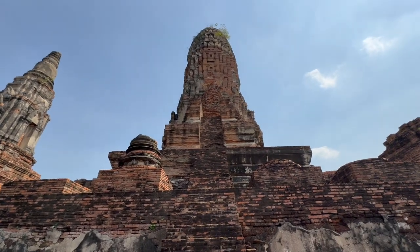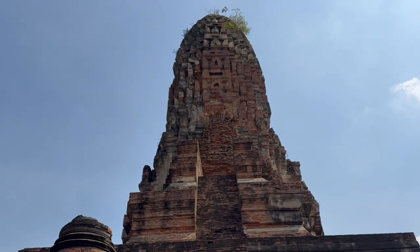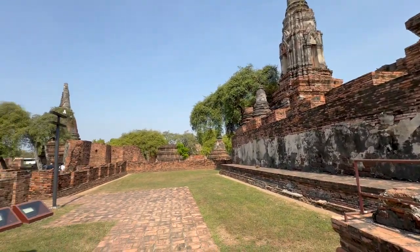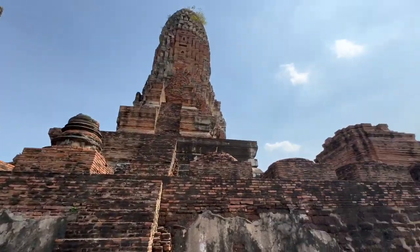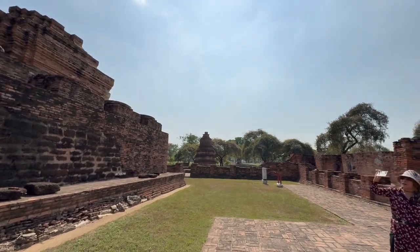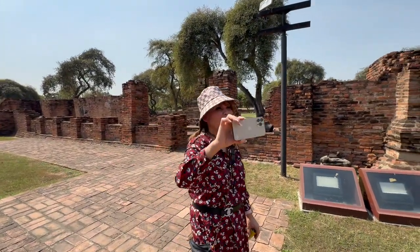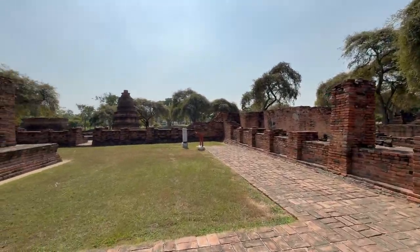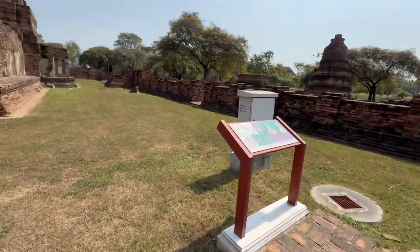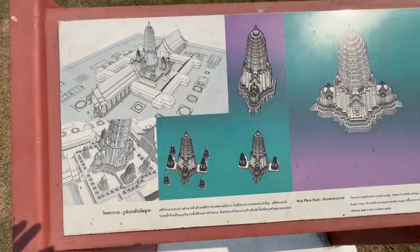This is the main pagoda again. Absolutely massive. How do? I believe that's the YouTuber known as P Galea. She lives in Darlington too. This is how it was originally constructed.